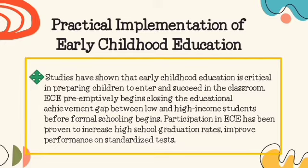Children who participate in early childhood education, or ECE, are more likely to graduate high school and have better scores on tests. ECE also increases the odds that the student will keep going to school and attend college.